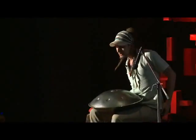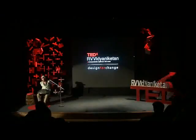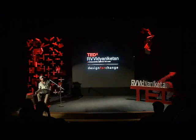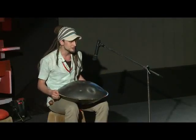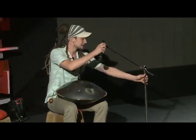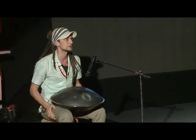So once again, this object I have on my lap is a musical instrument. It was invented in the year 2000. It was first sold in the year 2001. I saw it myself in the year 2005. When I saw it, I was quite content knowing that someone else played it. I didn't actually want to have it straight away.